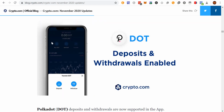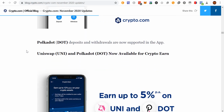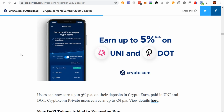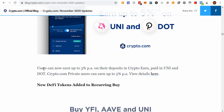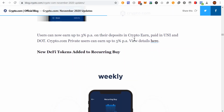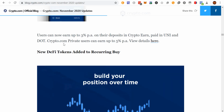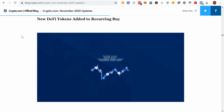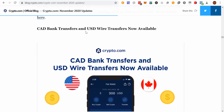Awesome. Now you can get deposits and withdrawals with Polkadot. Uniswap and Polkadot are now available. That's awesome. Earn up to 5% on Uniswap and Polkadot. Where else can you make 5% on your earnings per annum? Users can now earn up to 3% per annum on their crypto earn, paid in UNI and DOT. New DeFi tokens added to recurring buys. All these are positive developments. Canadian bank transfers and USD wire transfers now available.